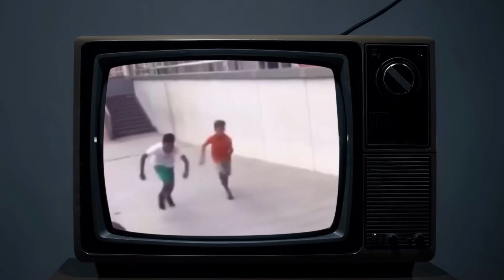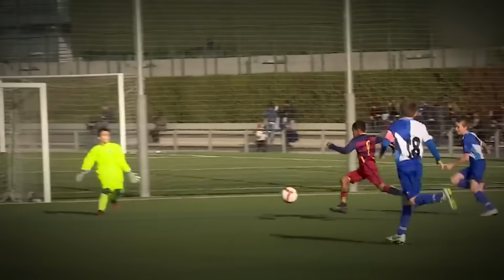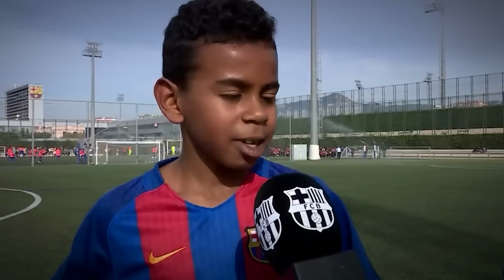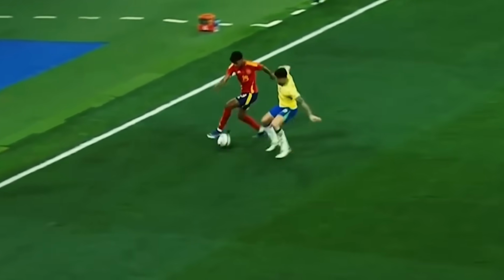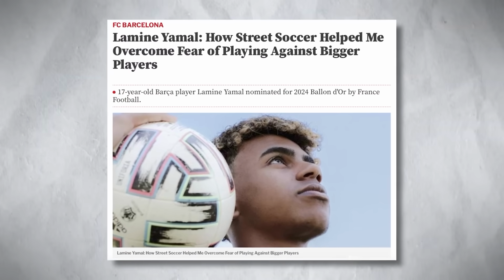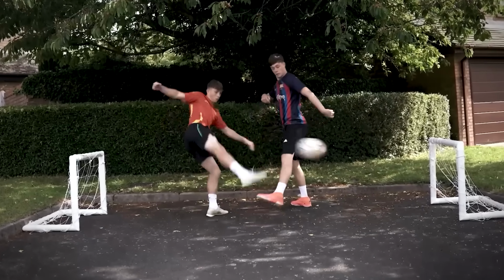As a kid, Yamal played a lot of street football in his local town of Roccafonda, where he usually played against older and stronger opponents, which helped him to develop resilience and adaptability on the pitch. Yamal has mentioned in previous interviews that these street matches were instrumental in building his confidence and fearlessness, saying that playing in the street took away the fear of playing against bigger people. So we've taken a page out of his book and set up a training session with Ben in the street.